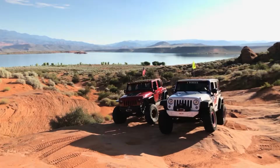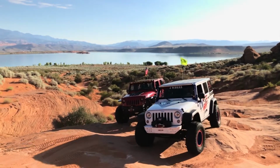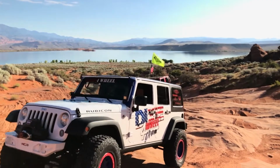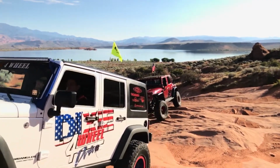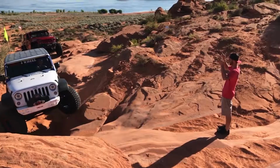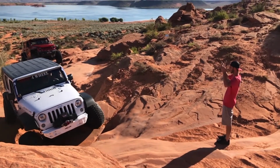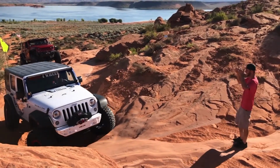All off-road vehicles are either two-wheel drive, four-wheel drive, or all-wheel drive. The difference is two-wheel drive is either the rear two tires or the front two tires that have power given to them. An all-wheel drive car could be all four wheels that have power going to them. However, the difference between all-wheel drive and four-wheel drive is that a four-wheel drive has what's called a part-time transfer case. So it takes you from high range to low range.